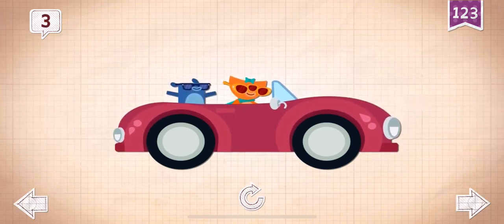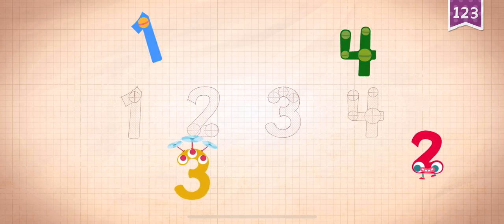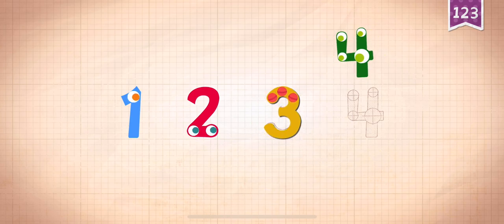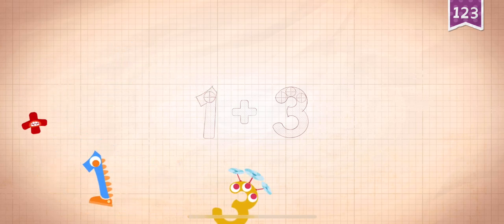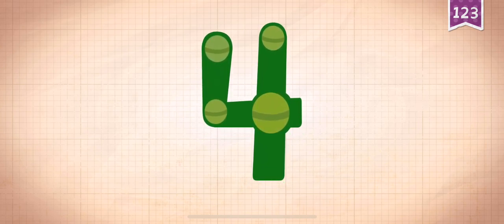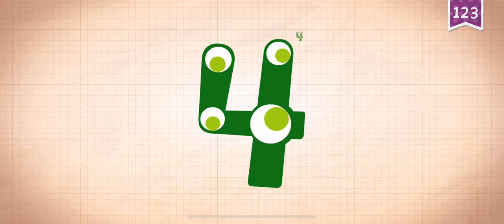Three. Abby has three eyes and needs special sunglasses to shade them all from the sun. One, two, three, four. One plus three equals four. Touch the one, two, three. Four.